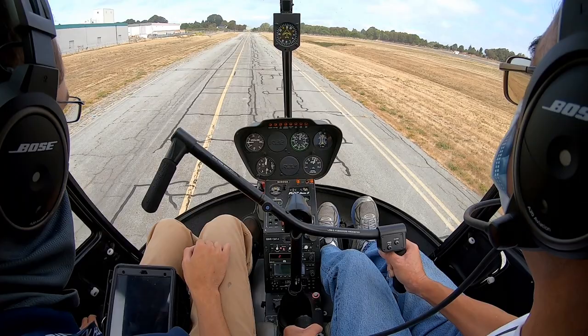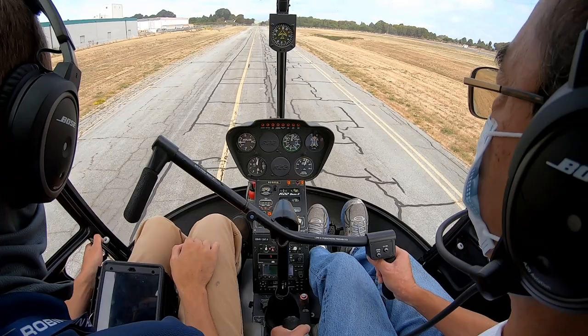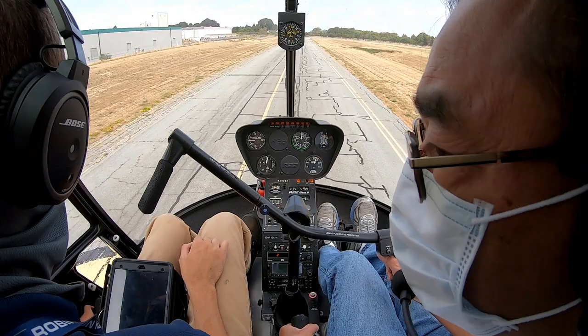Hayward Tower, Helicopter 2900 Hotel requesting maneuvering between Echo and Foxtrot on Zulu. Helicopter 00 Hotel, hover work on Zulu between, you said you just wanted between Echo and Foxtrot? Yes, Echo and Foxtrot. Helicopter 00 Hotel, hover work on Zulu is approved as requested. Approved as requested, 2900 Hotel. Alright, let's head down a little that way to give ourselves some room.